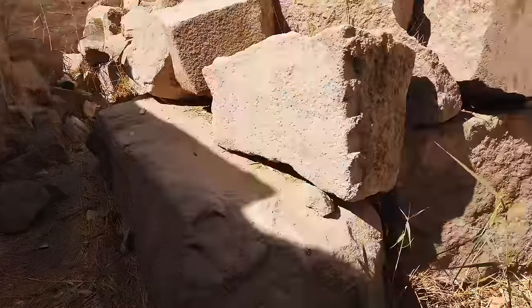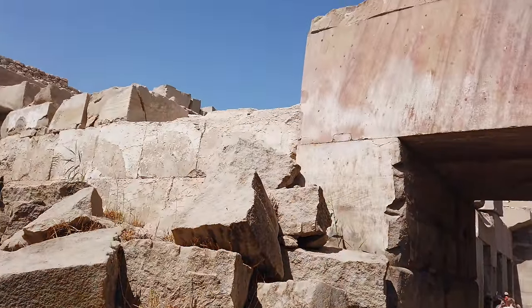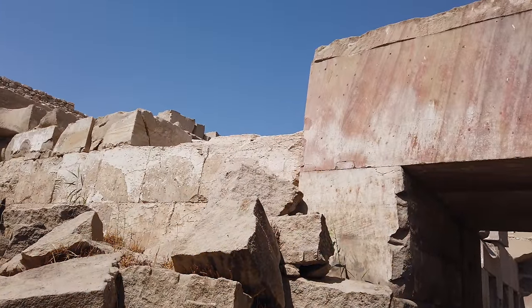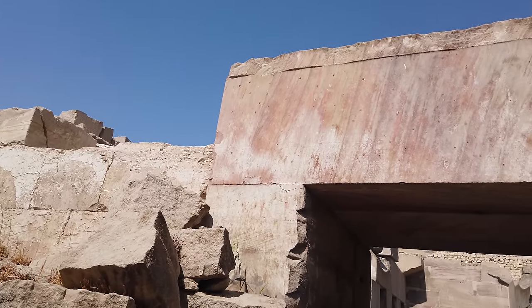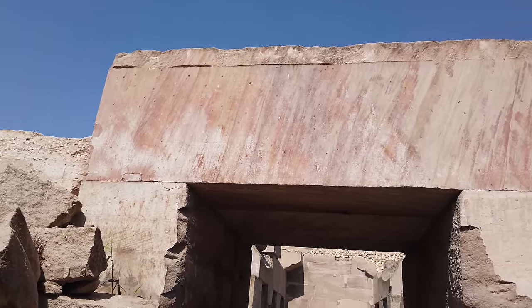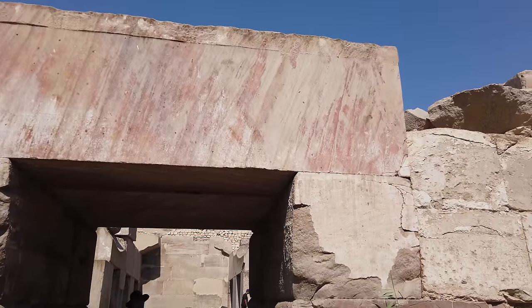What's important to see here, in this lintel above, you see a massive horizontal saw mark, which is original. That is the largest saw mark that I have ever seen in Egypt.